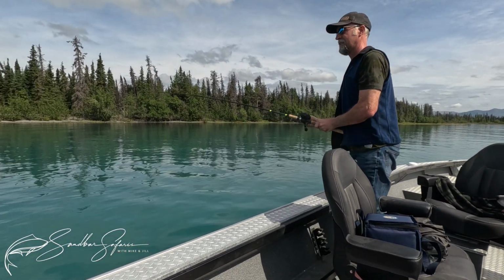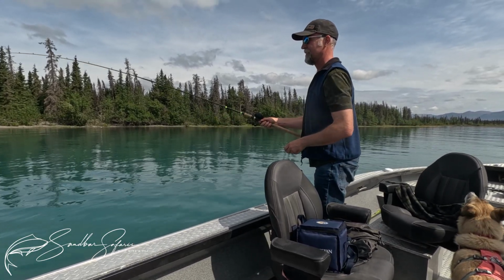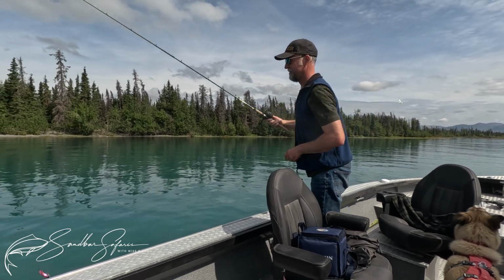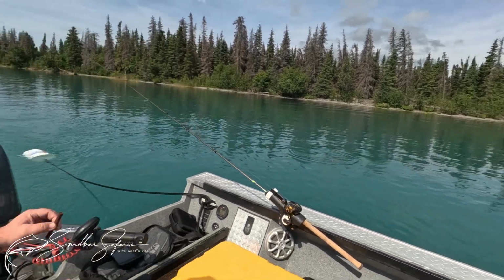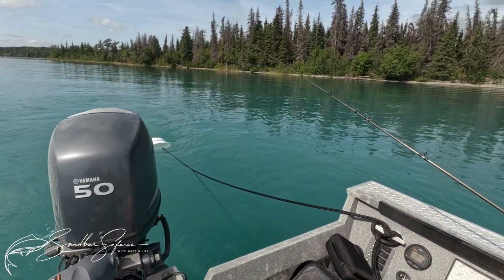Pretty much just got back in the water. Chris had one, but he lost it. But I like it. This lure's hot now. That's the first fish. That's right. I'm still fishing. So yeah, that works, Chris.